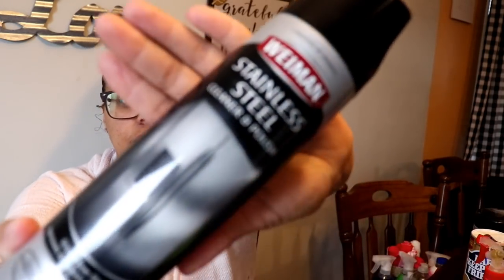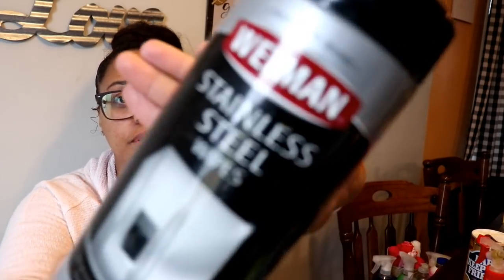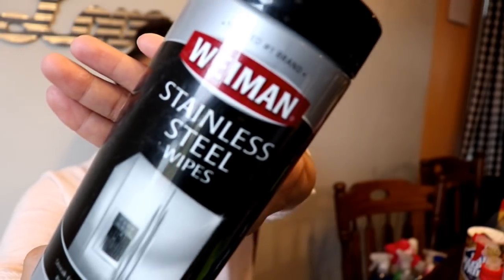Okay, so moving on. I have one product that I stopped using this year, which I'll include, which is this stainless steel spray. And I think it still works really good. I just don't like it as much because now I use the same brand but of the wipes. And these work pretty good. I think these leave some type of coating on the stainless that's really nice. You have to buff it off though.